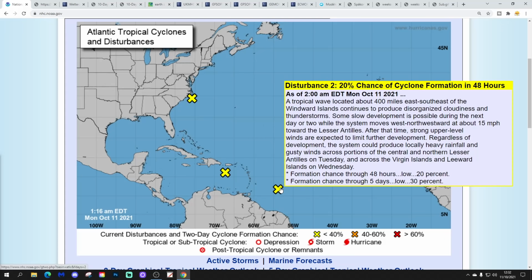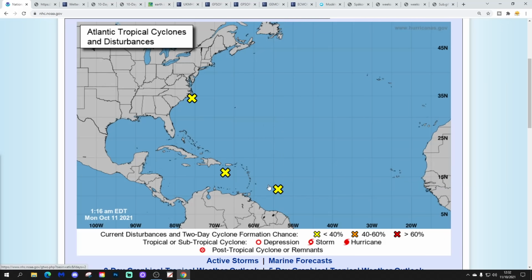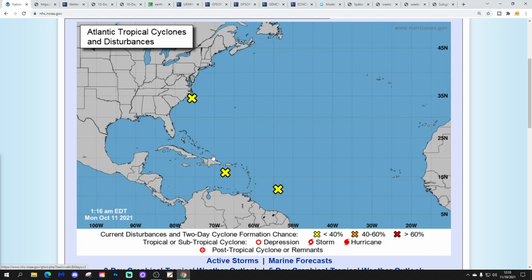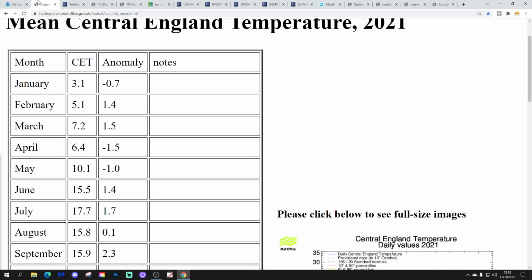So we've got these disturbance areas, but at the moment it doesn't look like they're going to develop into any storms. And so we're in a slightly quieter period now for this hurricane season. I think it's still got more to go. I would be surprised if we get to the end of this season without at least one more really big storm kicking off. But at the moment, we're going for a slightly quieter interlude. These are just forecasts, of course, for these disturbance areas, so we'll see whether they get ramped up over the next day or so.